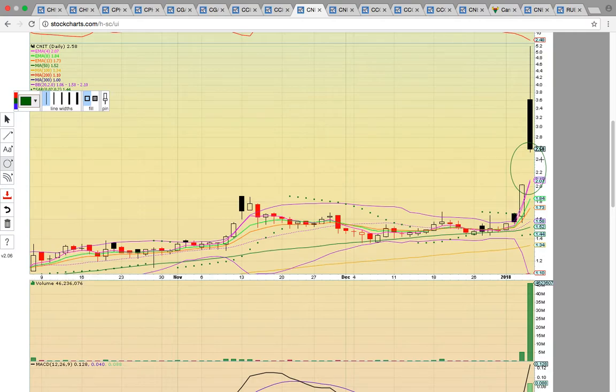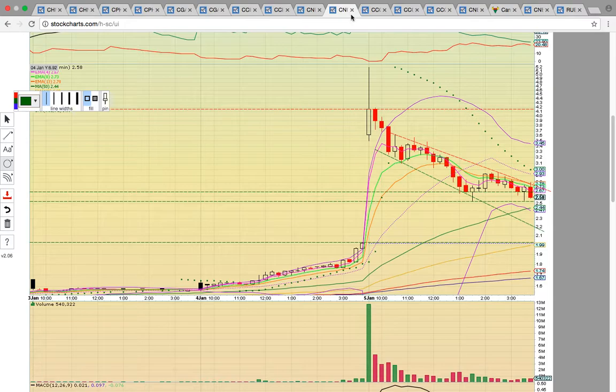The pullback is going to provide, more than likely, because notice how they're above the moving averages, a bounce play opportunity. If you look over here on the left, it's trading above all the moving averages, and many of them are. So the pullback should provide a technical bounce play, and then if they hold support, the uptrend could continue. Okay, so look for CNIT here.